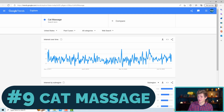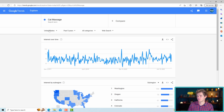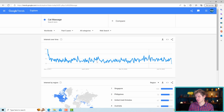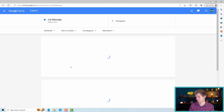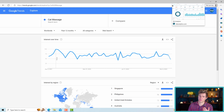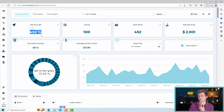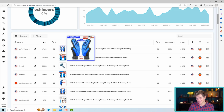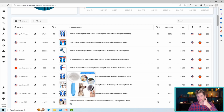Cat massage. Cat massage, again, the graph looks crazy. Let's move to worldwide. It's very stable. And if we look, for example, at the last year, again, if you average out, it's stable. It's like 75 a year. So this is a product that comes down to the pet supply niche. And this specific product here, I want to show you, has almost a 500% sell-through rate. And these little hand things, man, they sell. And also this brush where you click like this.